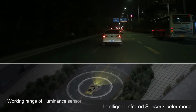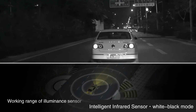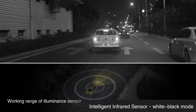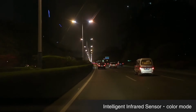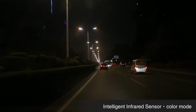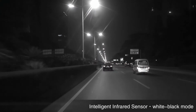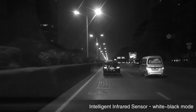Intelligent infrared sensor. At night, with street lamps or in high light levels, the infrared sensor can intelligently present color mode, while in low light conditions, such as in tunnels or low light urban roads, the system can automatically turn to black-white mode to produce clearer images of the front view and help users recognize pedestrians or obstacles.